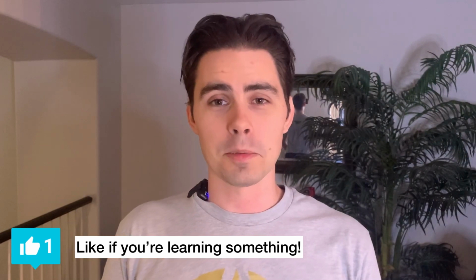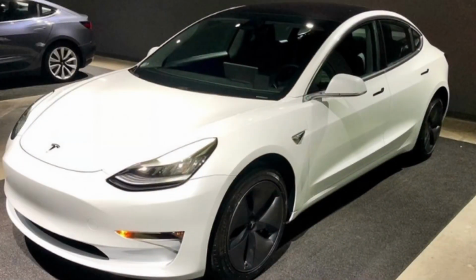This is the free option, and it hides dirt really well. So yeah, it's a really popular color. It wasn't always the free option. This changed about a year ago, and it went from being a $2,000 price to a free price. And so now you'll see a lot more white Model 3s on the road.